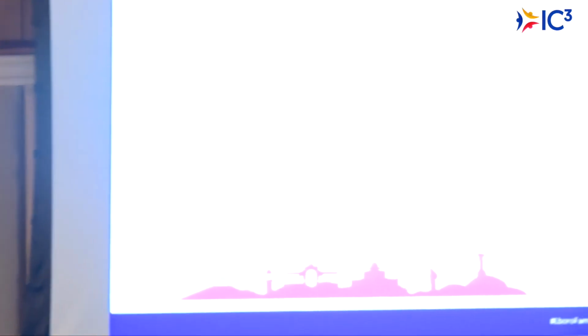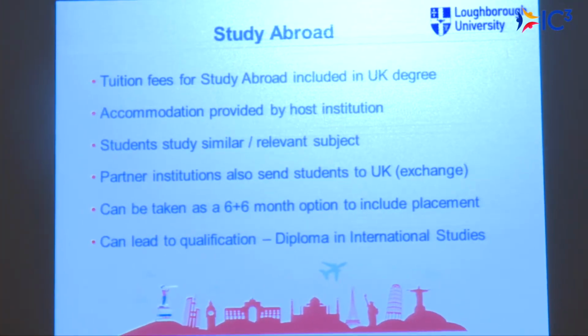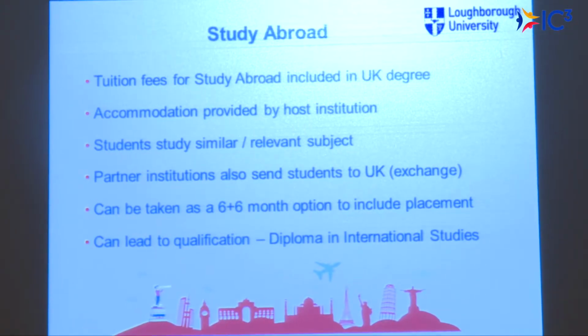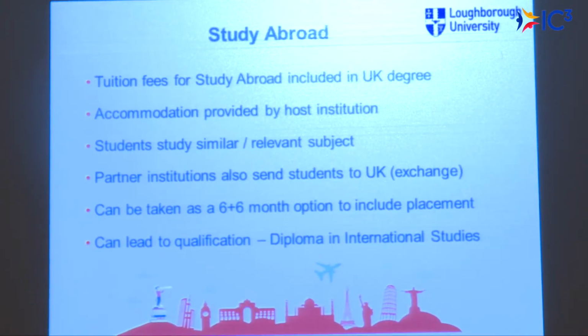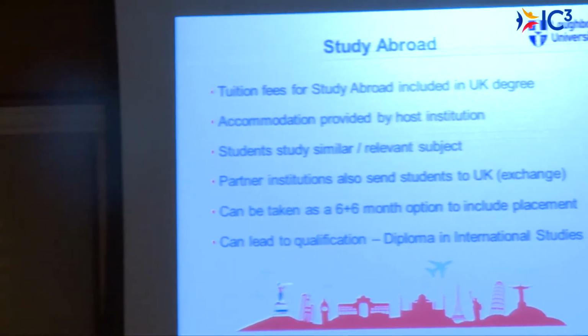So again, that can lead to a diploma, for example, a diploma in international studies from some universities. There is usually no additional fee to that, so that is normally complemented within the tuition fees that you pay to the home university in the UK. And then accommodation is usually provided very close or on campus through that partner university as well. So students can study something completely different where permitted by the school, but typically it's something that is either more language-based or they are studying something that complements their home degree that they're studying in the UK.